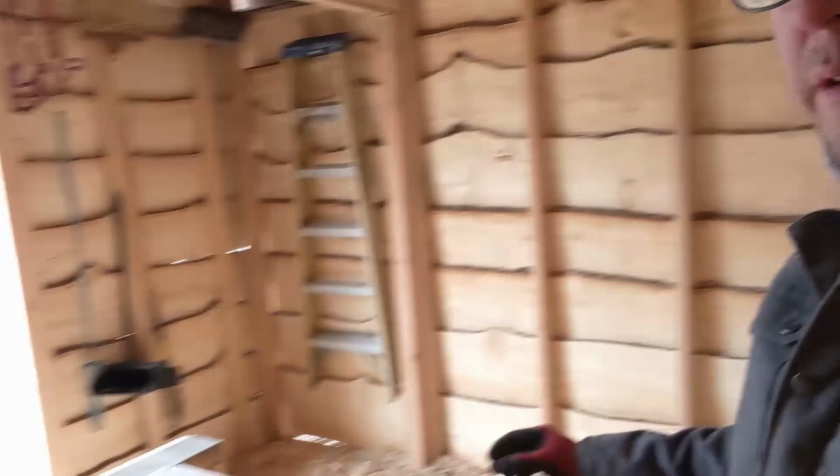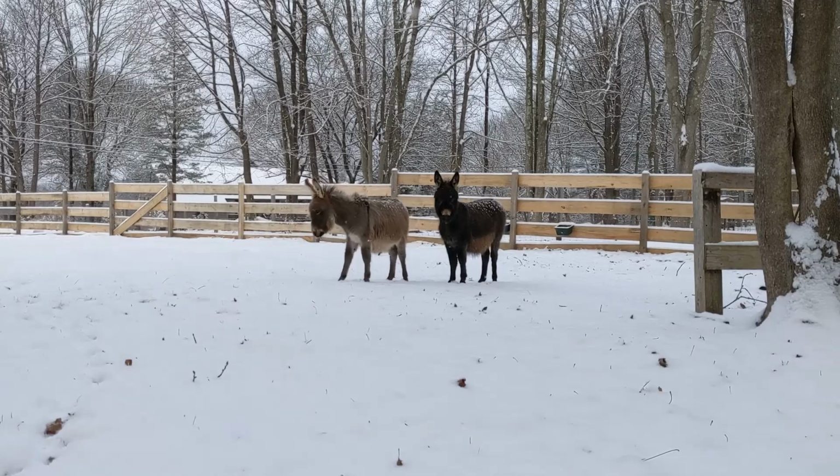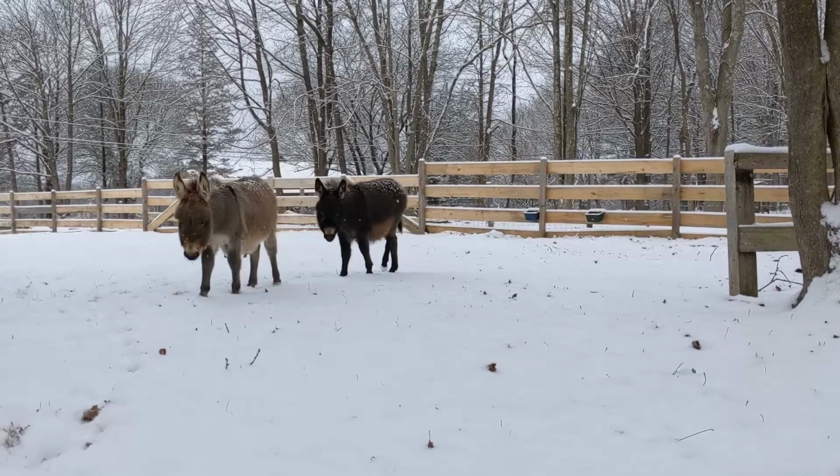In which case, if I really need to, at some point I'm going to be doing the same thing on this side, where I build the little false wall here, and then we can have 2 stalls. So if we really need to, we can put one in here and one in the other one. But they're so Velcroed to each other, I wouldn't want to do that. And 2 of them in here is plenty of space for them. Let me make sure there's plenty of fresh pine shavings.